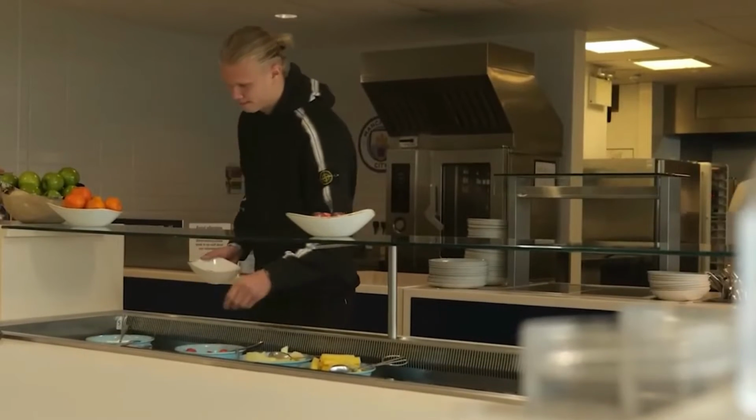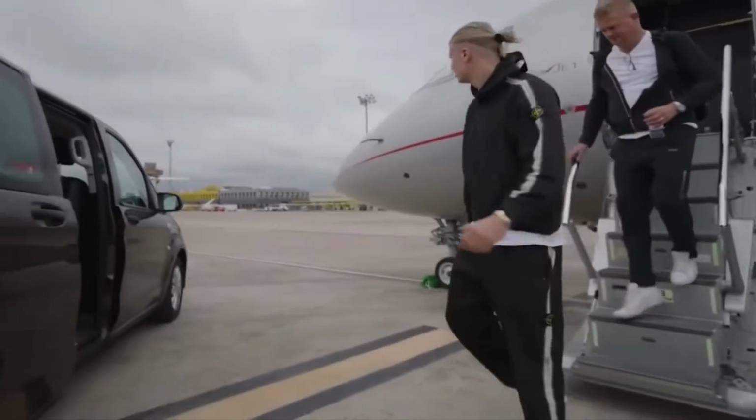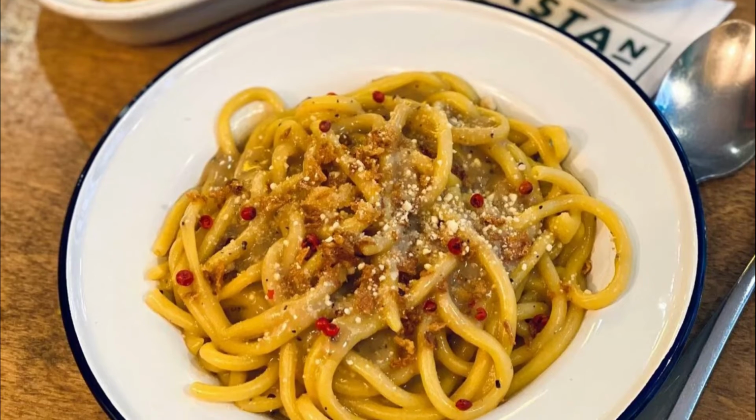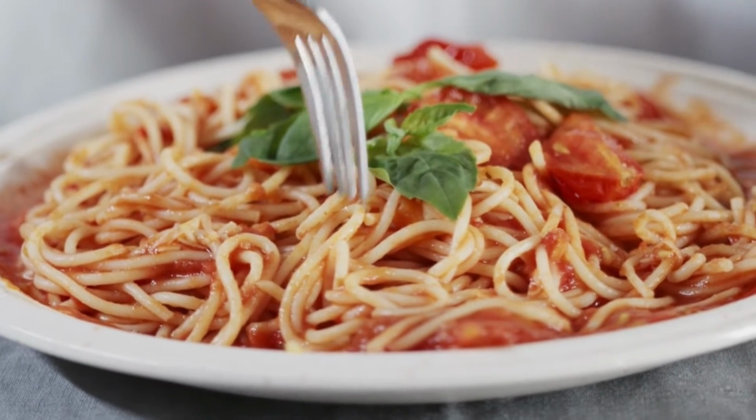Now, he basically lives on pasta, vegetables, fruits, meat, and fish. His favorite types of fish are sea bream, swordfish, and sea bass. And as for his pasta, they must always be cooked without salt and oil. I'm guessing that's not how you like your pasta.